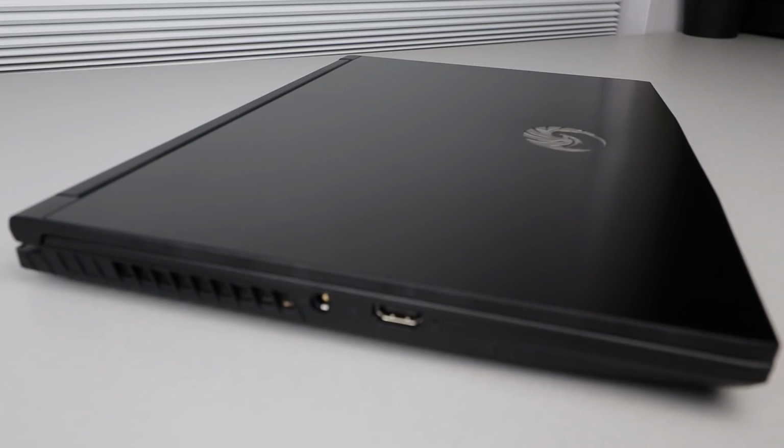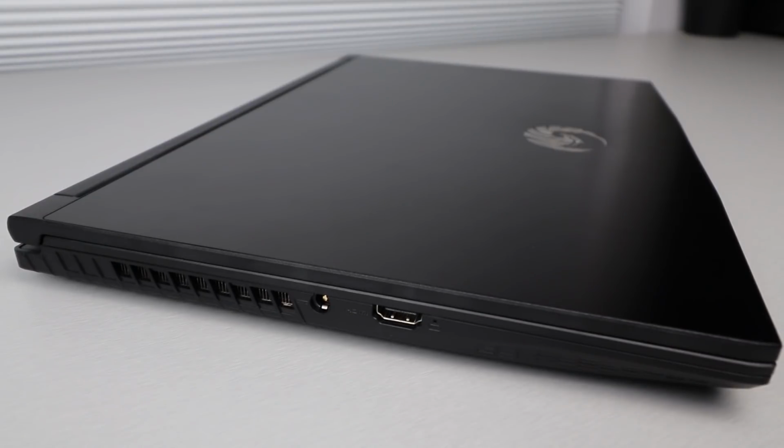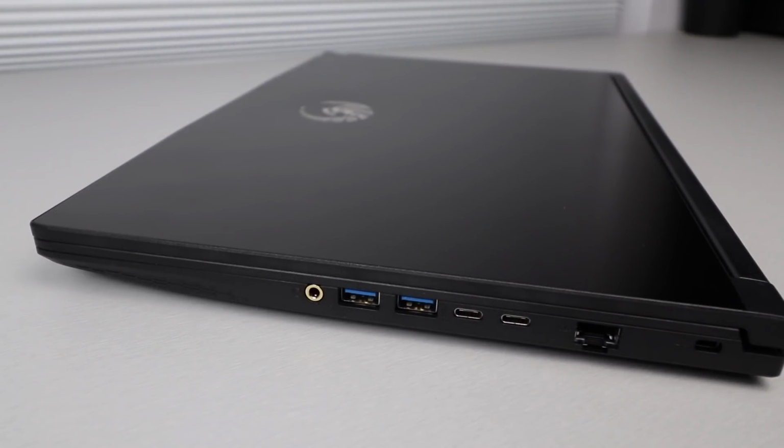On the left side of the laptop, you have the charging port and HDMI out, and that's it. On the right side, there's the audio jack, 2 USB Type-A ports, 2 USB Type-C ports, which is really nice to see, the Ethernet port, and the slot for the security lock.